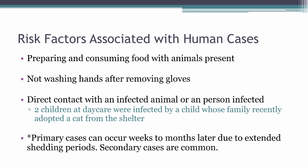So, risk factors associated with humans, I think I've touched on most of these. One thing I do want to point out is that primary cases can occur weeks or even months after adoption, because those animals can shed for a long period of time and then the person can become ill. So it's not necessarily something you're only going to see in the first week or two after adoption. And secondary cases are very, very common.